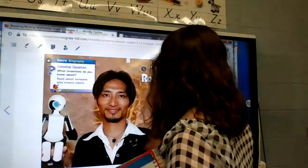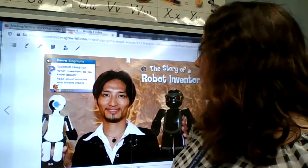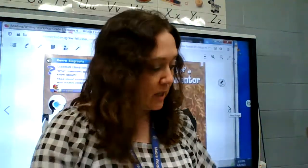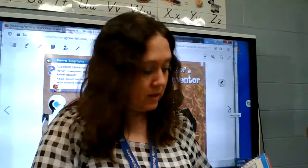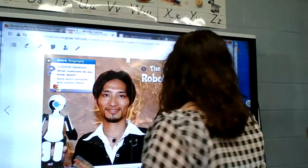All right, turn the page. The story of a robot inventor. What inventions do you know about? Read about someone who invents robots. I bet you have been looking in your book, ready to read this story. So this is a biography. That means that it is a story about somebody's life. And so we're learning about the robot inventor, the man who invented this robot. I kind of remember his name was hard to say. So let's turn the page.